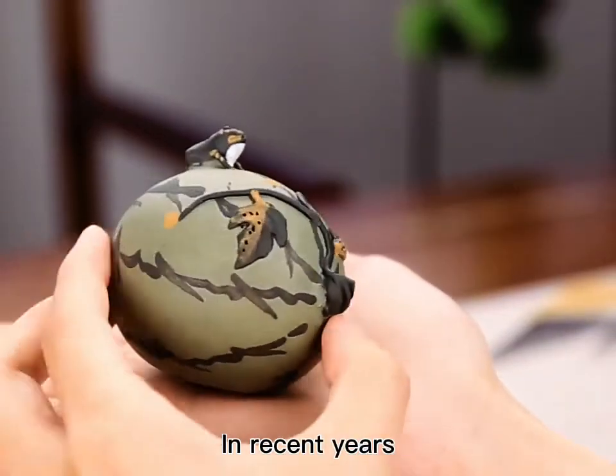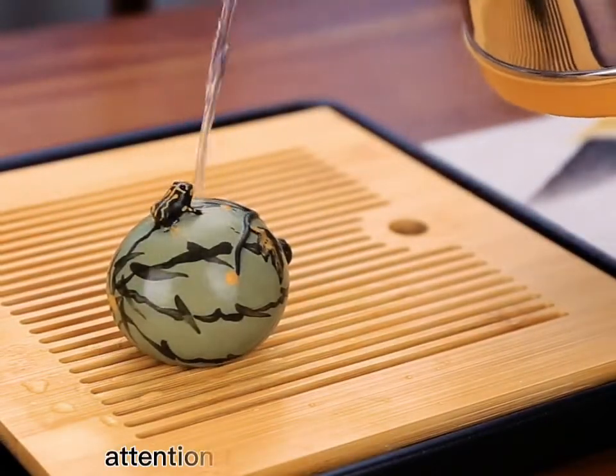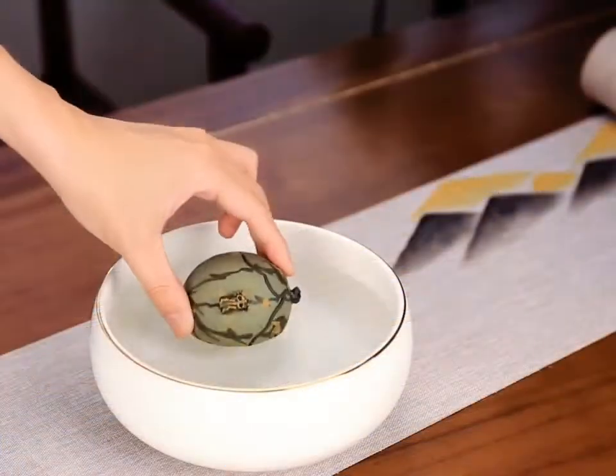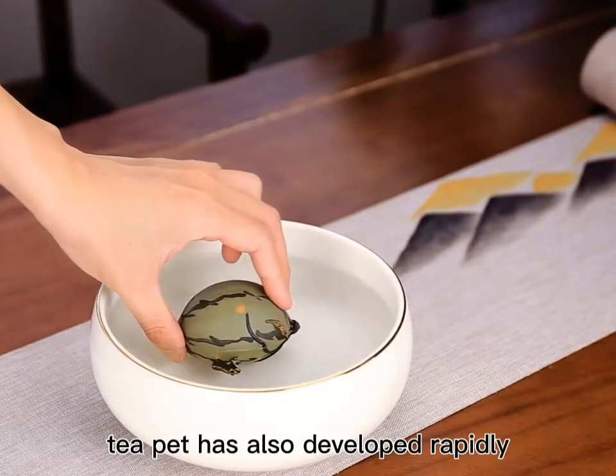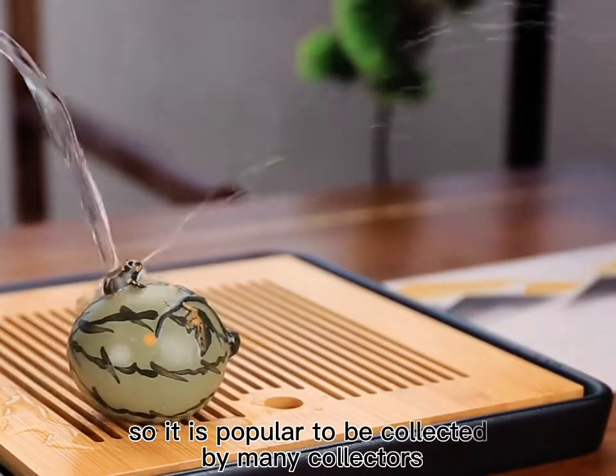In recent years, with the improvement of life, more and more people pay attention to the personal taste of life. Tea pets have also developed rapidly. Because of their interest, they are popular and collected by many collectors.